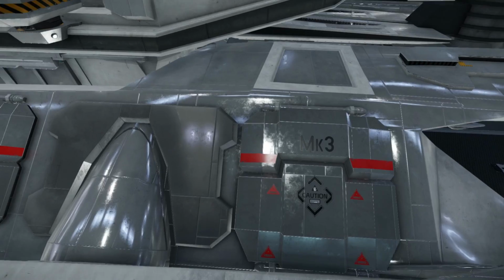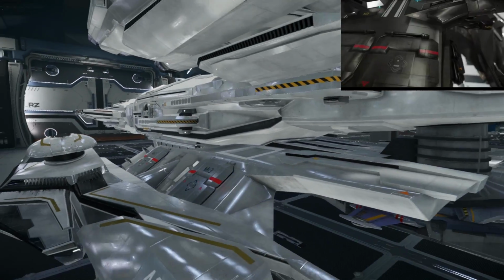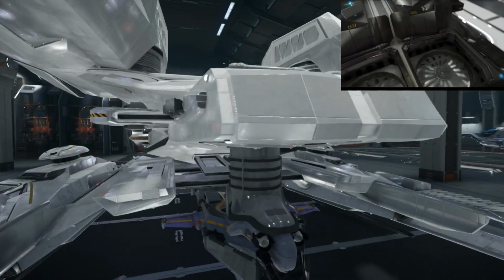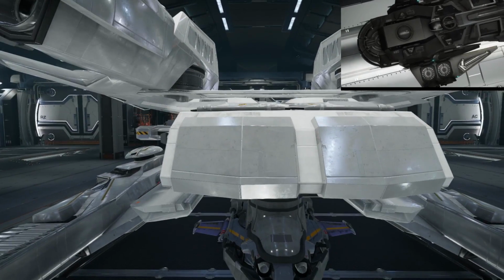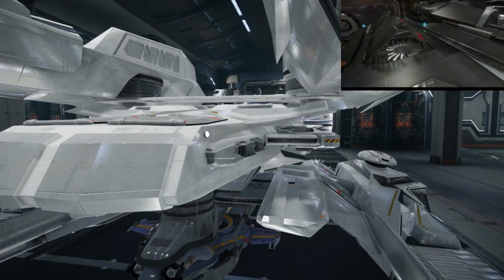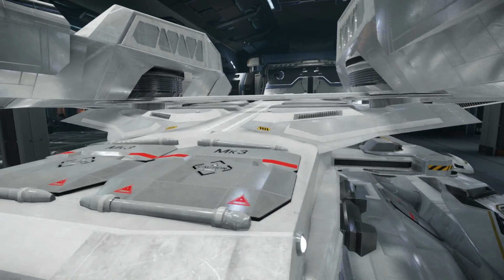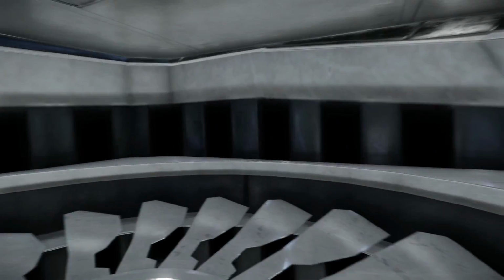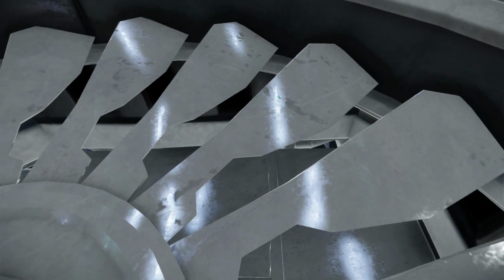Now these little doors are for the Mark III, or of course your VTOL fans, which I've actually heard they're probably going to replace with some type of thruster system. But I guess we'll find out for sure when the ship is updated. Actually, if I clip in, there you go, you can see the actual fans themselves.